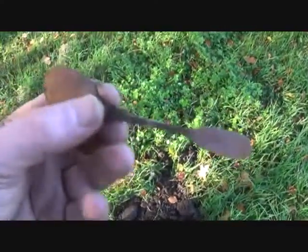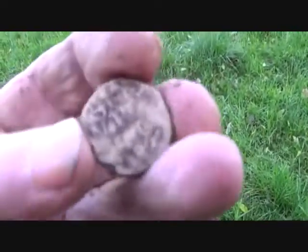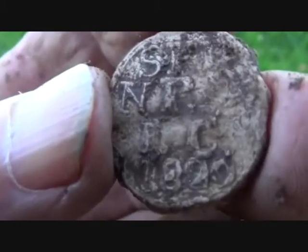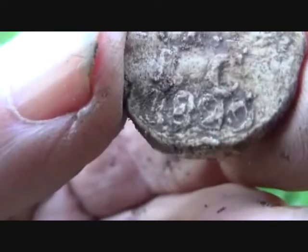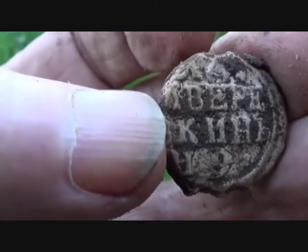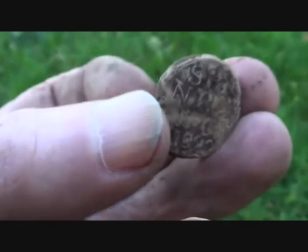Oh, teaspoon, full teaspoon. Fake hallmarks, look. Hello, I've missed you. SPB, St. Petersburg, 2 grade, 1829. Verakin, oh I know him, post 9. Yay, I got one.